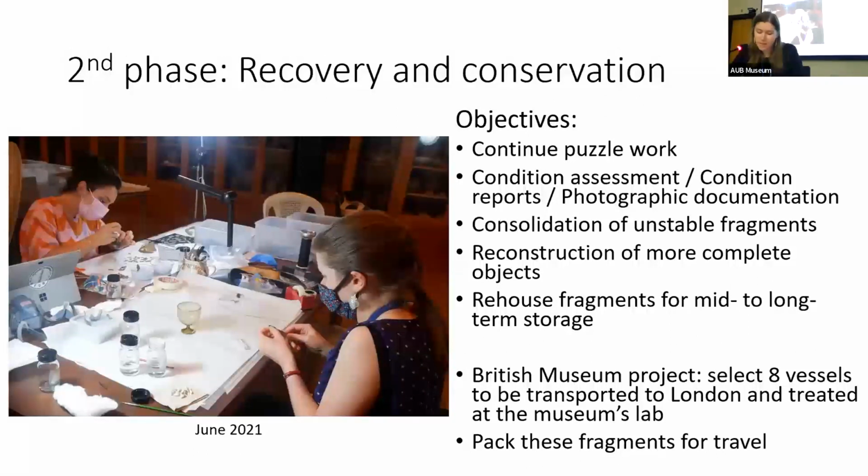2021, a second phase of the project, also funded by ALIF and organized and supported by the Institut National du Patrimoine, focused on sorting out the fragments, advanced puzzle work, and conservation treatments of some of the more complete vessels. An important part of the project was also to assess and document the condition of the objects, and then to stabilize fragments that showed structural or surface fragility.